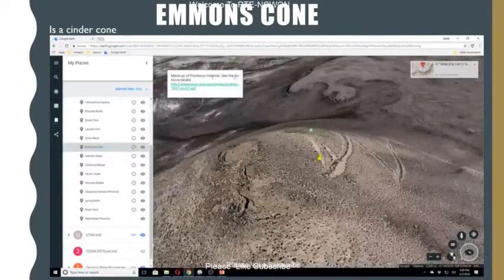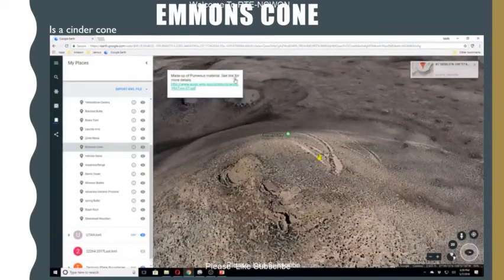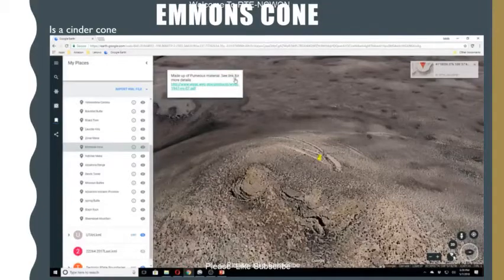It's made up of pumice material, and you can see the link on here for more details. And I do post all of these volcano links on Google Maps, so you can look up more for yourselves.